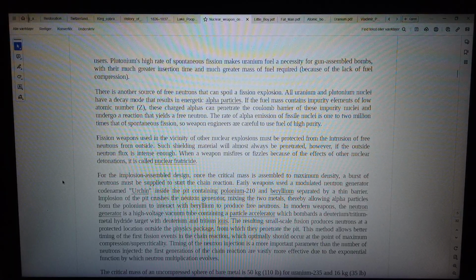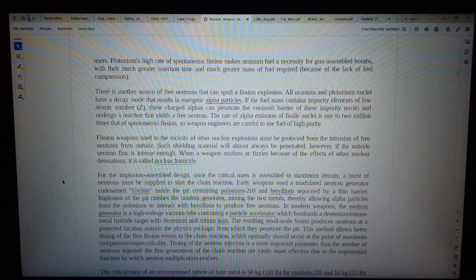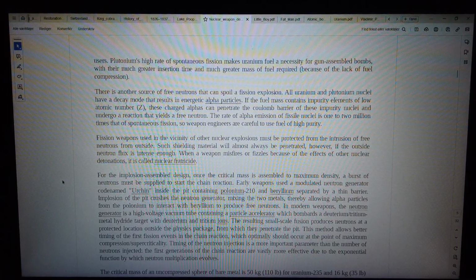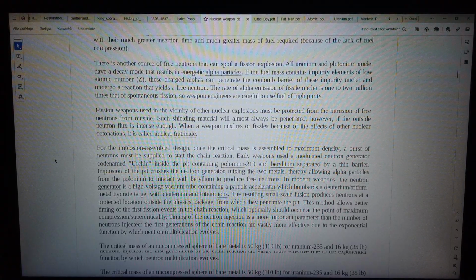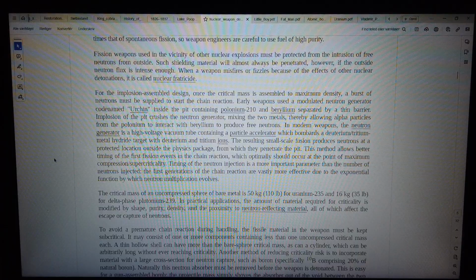Fission weapons used in the vicinity of other nuclear explosions must be protected from the intrusion of free neutrons from outside. Such shielding material will almost always be penetrated, however, if the outside neutron flux is intense enough. When a weapon misfires or fizzles because of the effects of other nuclear detonations, it is called nuclear fratricide.